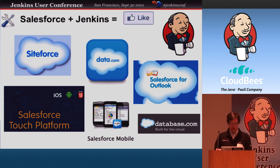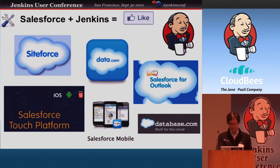We release our Outlook product, and there are probably 35 other things that are just internal services, not really exposed as products, that we're continuously testing and releasing with the help of Jenkins. So really big users of that.